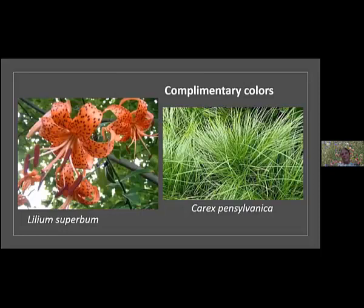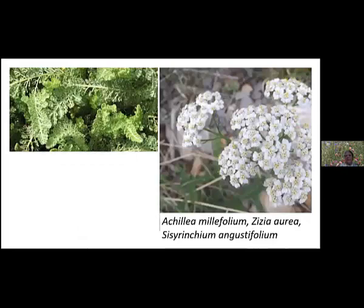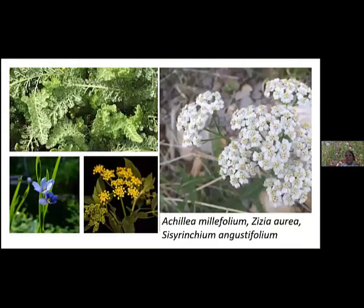Some more eye candy here. This is a combination that I've used: Achillea millefolium with the ferny-like foliage, and there's the flower of the Achillea millefolium. That's just yarrow, common yarrow, and the Sisyrinchium angustifolium, which is blue-eyed grass, and then a Zizia aurea, or the Golden Alexander. So that would be one easy combination that can handle some sun.